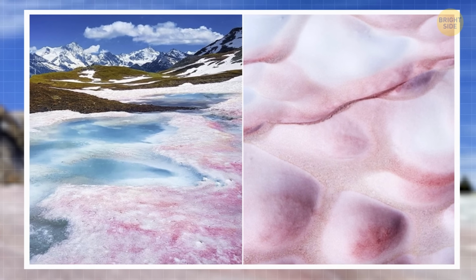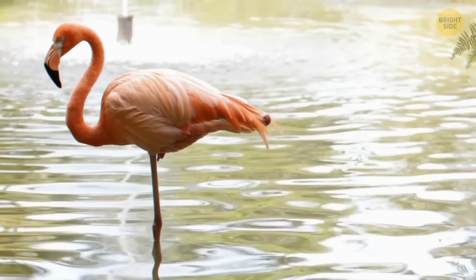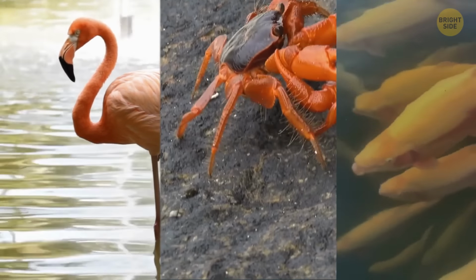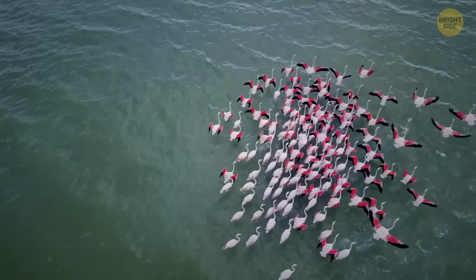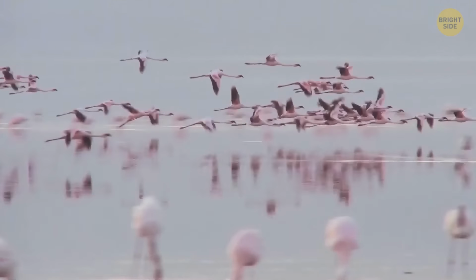The greenness comes from chlorophyll, and the redness comes from astaxanthin. This is sort of a pigment. Fun fact, some animals, such as flamingos, crabs, and salmon, also get their color from that pigment. This phenomenon is super important ecologically. When the snow melts, it mixes into the waters and becomes a food source for organisms.